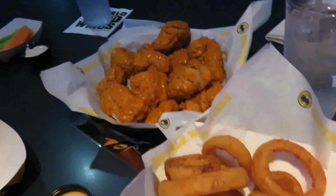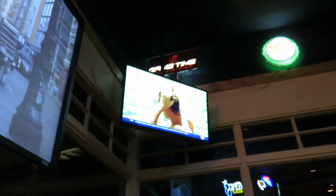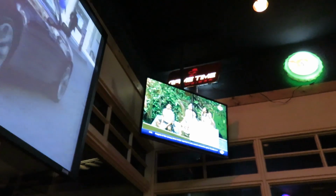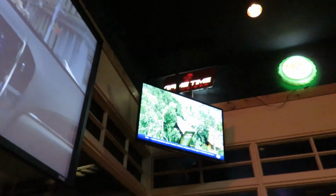And here's our dinner for tonight at Buffalo Wild Wings. We're watching the cliff diving world championships. It's pretty awkward, mostly because they're not actually jumping off of a cliff, but they are jumping into natural water. Look, they're just on a platform.